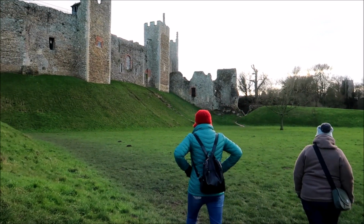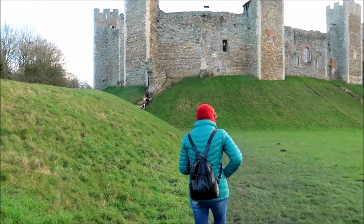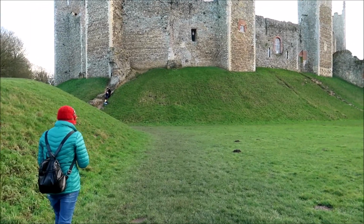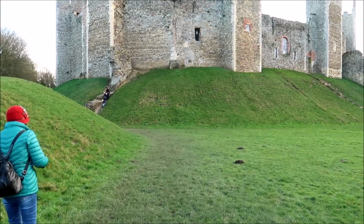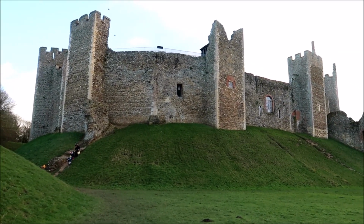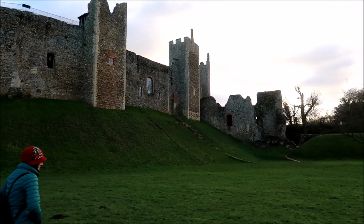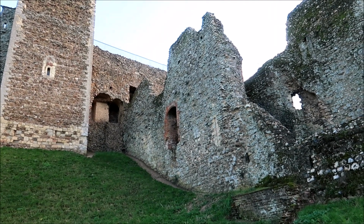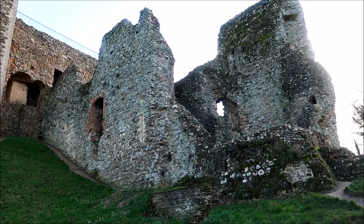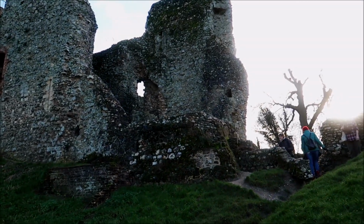Still lovely though. You see the families are enjoying it around here, climbing the bank. Imagine trying to scale the walls. I always imagine climbing it, but not with people firing arrows at me. Yeah, that's right, yes.